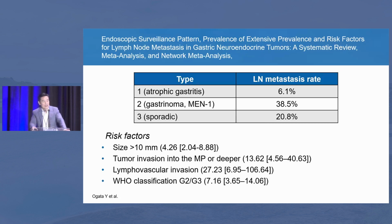This looked at neuroendocrine tumors in the stomach and the risk of lymph node metastasis. So neuroendocrine tumors in the stomach, 3 types. Type 1 is associated with atrophic gastritis, and what I learned in medical school is that these are really nothing you have to worry about. A lot of times we don't even take them out.